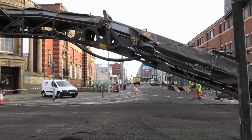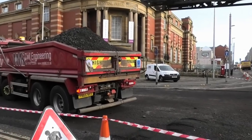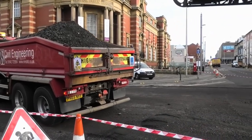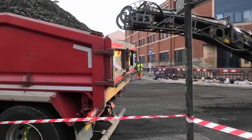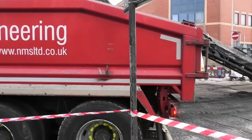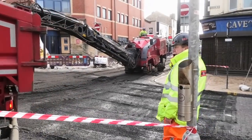Now can you see that road in front of you that runs alongside the public library? Well, that is Queen Street, and that, as and from this morning and as and from now, will be closed for 6 weeks, subject to change.